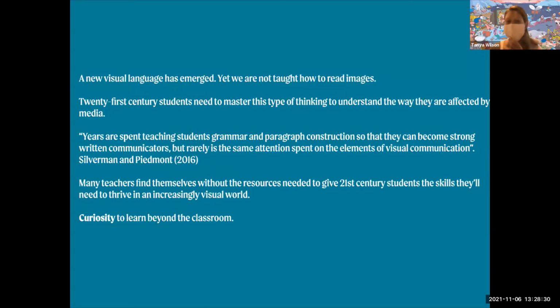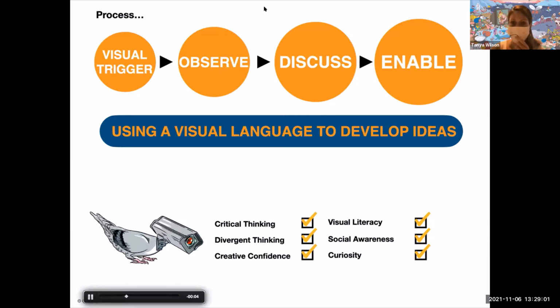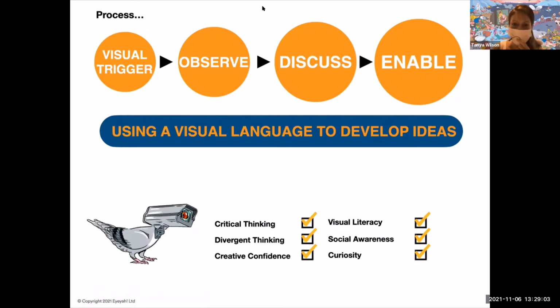As I'm sure all of you will know, if you see a report that's really heavy in text, you are maybe less likely to engage with it than if it's really beautifully illustrated and makes for a really nice reading experience. And even better if the images complement the text or say something that the text can't say. So we use the images as visual triggers. You observe, you discuss, and then it will enable these learning outcomes.